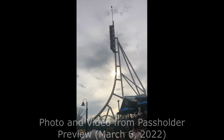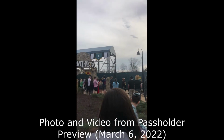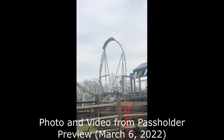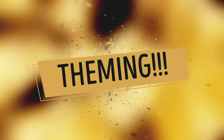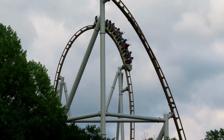I was actually at Pantheon for its opening weekend, and it was a great experience. My first ever ride was in the back row, and I absolutely loved every second of it. This ride has got the intensity, the airtime, the hang time, the fun factor, the positive G's, but it's just missing one thing. Theming.